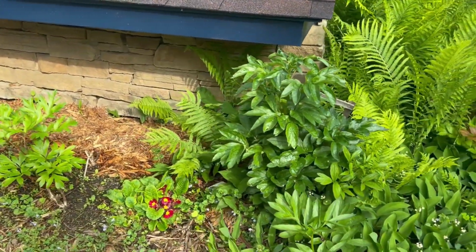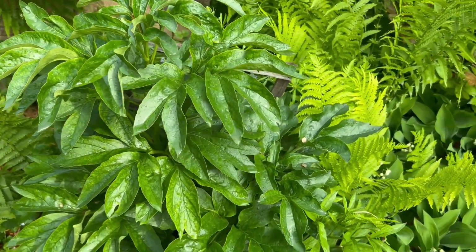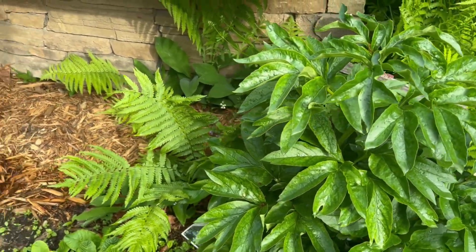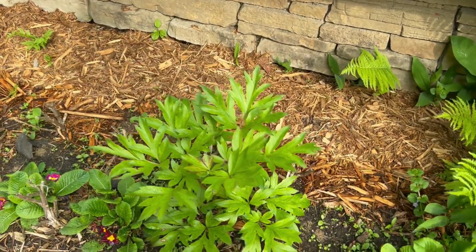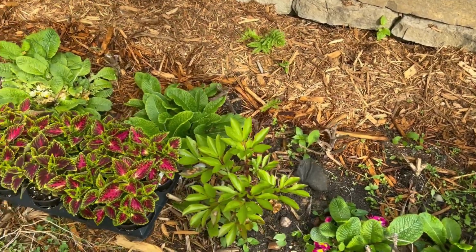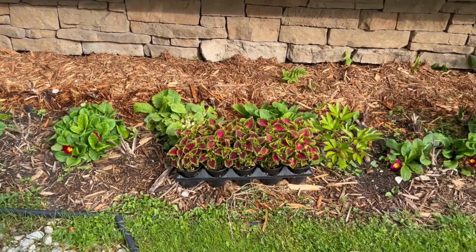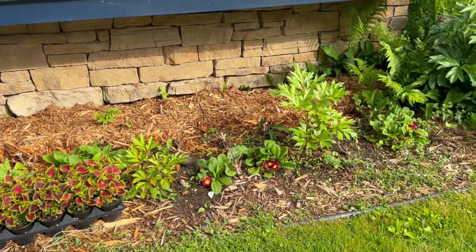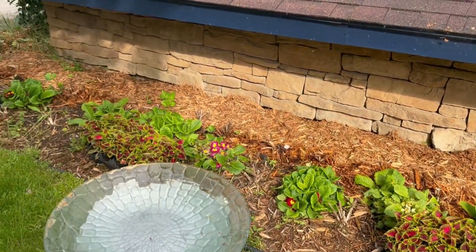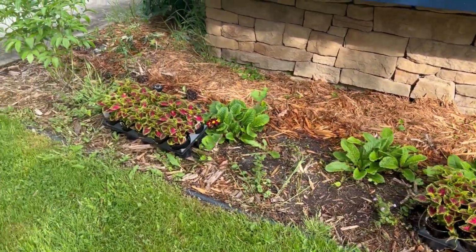Have some peonies. Don't see any blooms on this one. It did have blooms last year. Not sure. Maybe I won't have blooms on that this year. Don't expect blooms on this one. It's too young yet, as is this one. I've got some stained glass coleus that I'll be planting in this area. I had that last year and it was about 2.5 feet tall, just filled in this area and absolutely looked gorgeous. So stay tuned for coming videos of that.